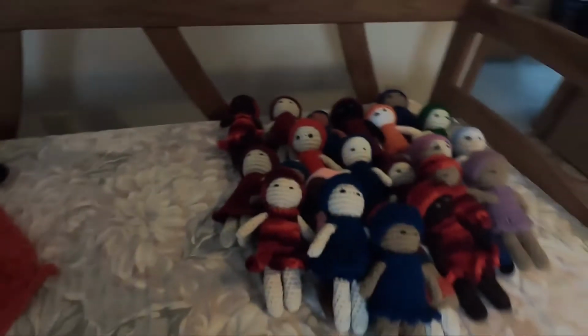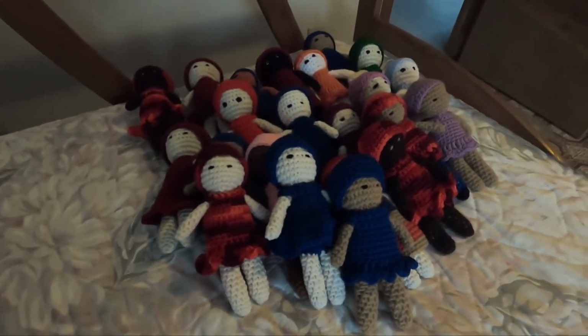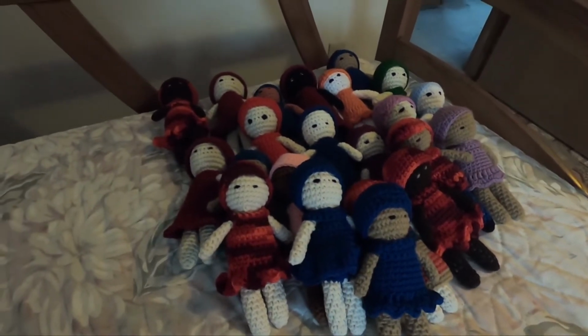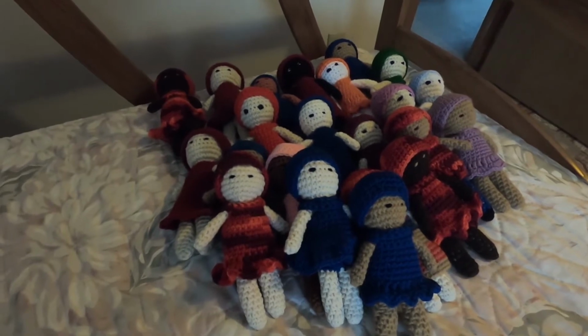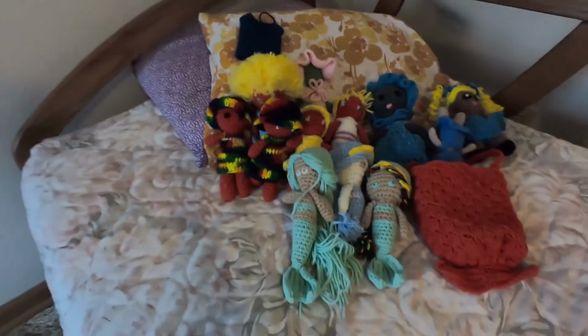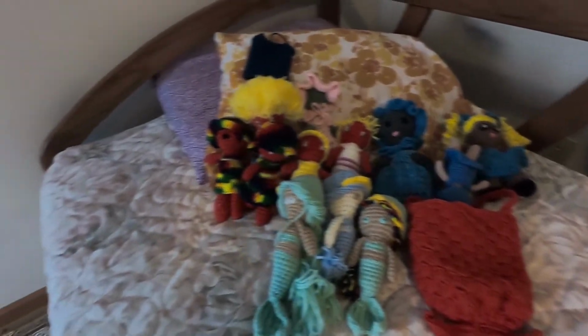The thing that I've been liking to make is dolls. These I'm going to sell on Facebook, but they have to come and pick them up because I'm not going to mail them. It's too expensive to mail things. And then there was these dolls. These dolls are the ones the kids will play with.